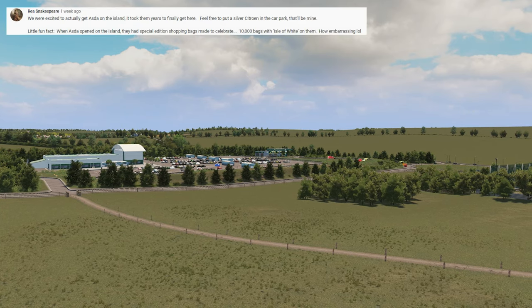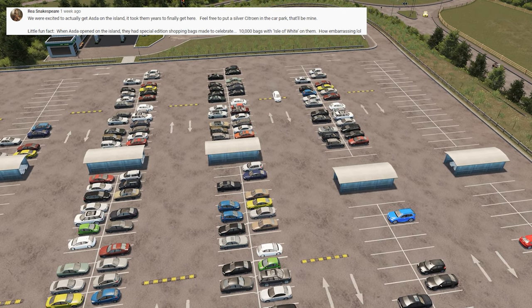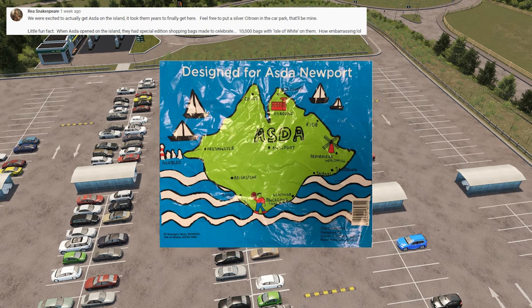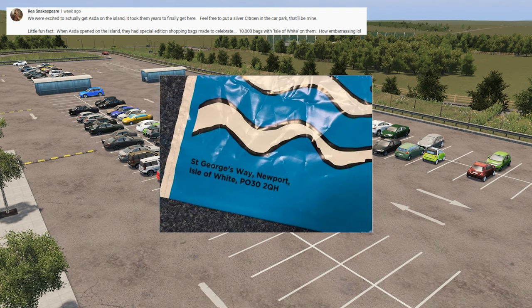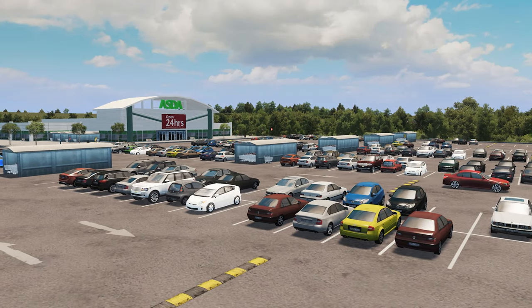Not only that, but we learned something quite interesting, a little fact here from Ray. When Asda opened on the island, they had special edition shopping bags made to celebrate 10,000 bags with Isle of Wight on them, spelt incorrectly. That does sound rather embarrassing, but thank you for sharing that. That's very interesting to find out.